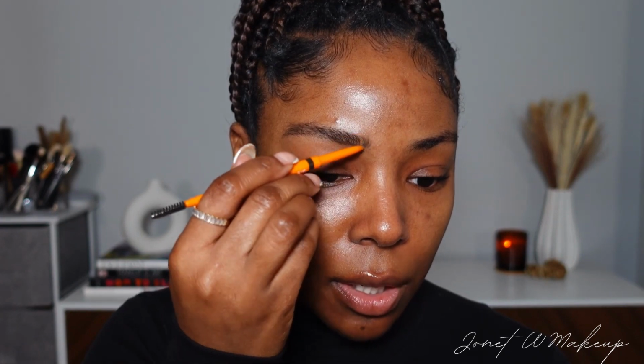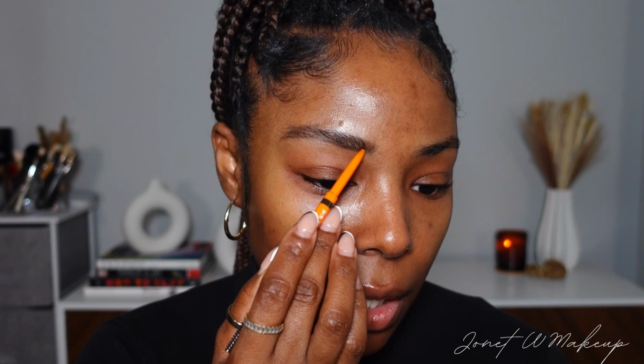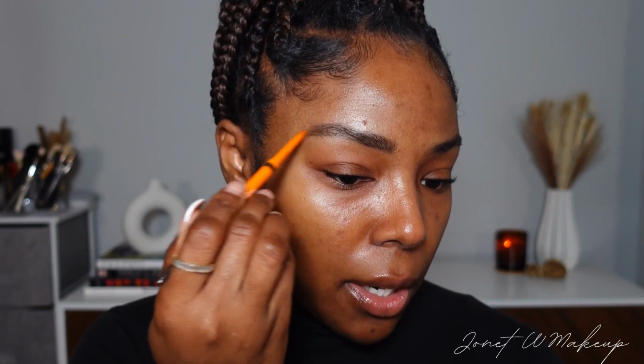So starting off with brows, I'm just going to fill in where I need a little bit more definition and fullness. This is a brow pencil from Ami Colé. It's just a dark brown. You see how I filled in the tail of the brow and then the front mainly. And then I can go in and add a little line under here just to define it and make it really sharp. But you don't want to just outline your brow with a pencil. You want to sketch little hair strokes. It looks the most natural.